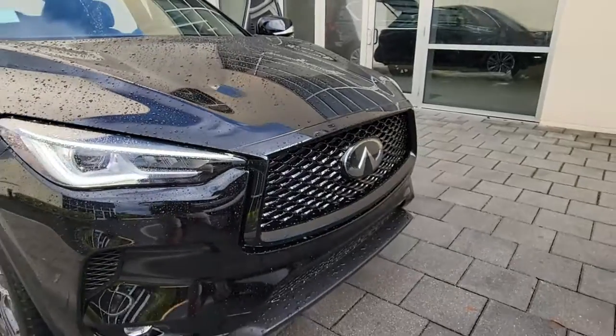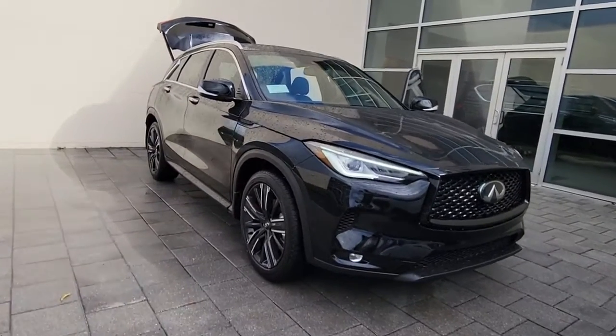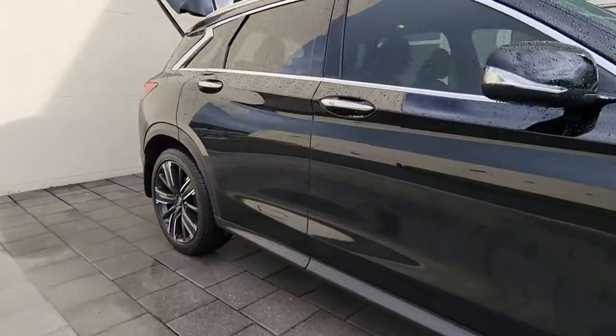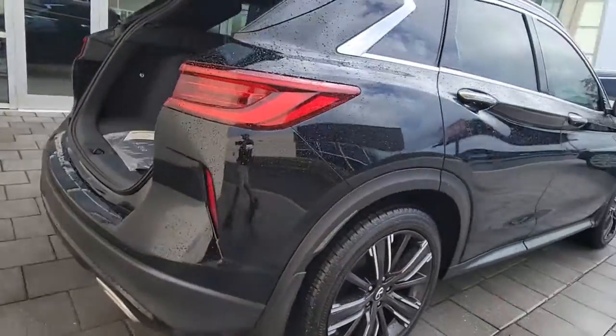You will be amazed by this 2022 INFINITI QX50. Come along for a tour of this richly appointed INFINITI QX50, the luxury SUV that leverages groundbreaking engineering and exceptional design to bring you a driving experience that's truly inspired.